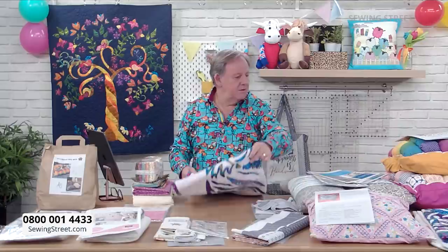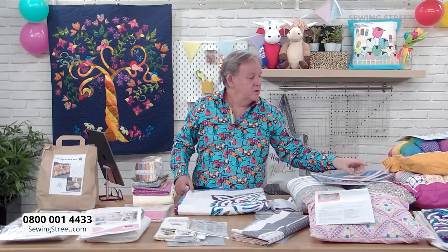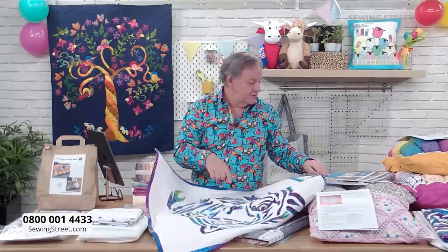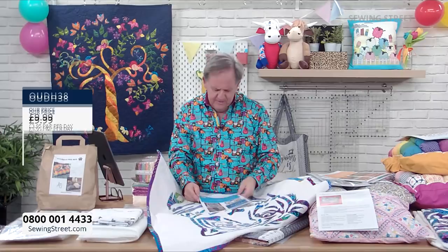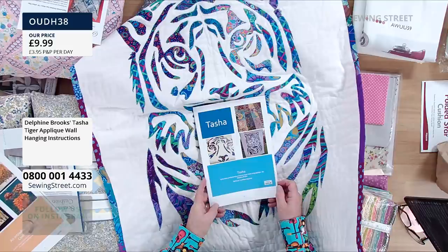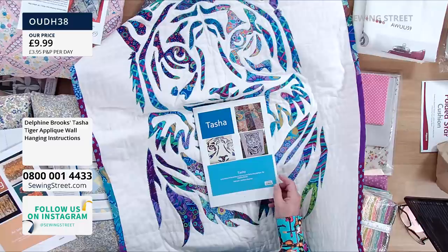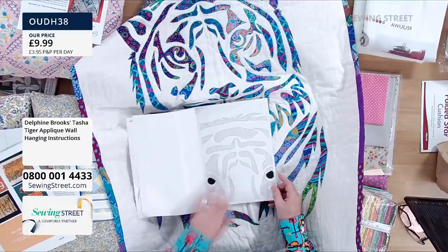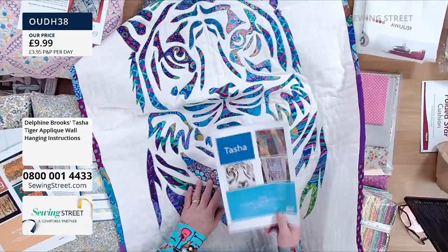Oh, hang on. So I've got two quilts here. That's this one here. Oh! Debbie Shaw's instructions have just gone on the floor. So this is this one. This is Tasha to make the quilt. I've got Daisy the Cow, but I've got another quilt on the table. Oh, I see. Right, okay, so thank you for explaining that to me in prep this morning.